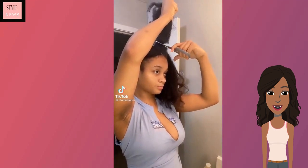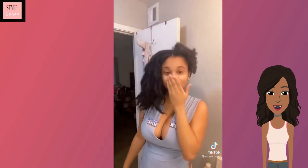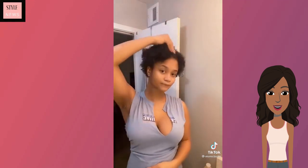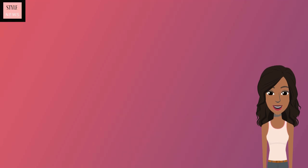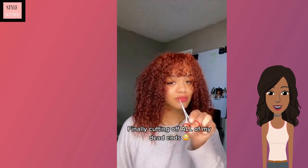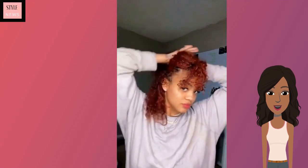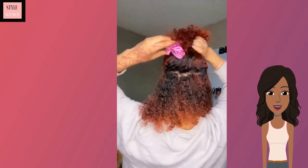All right, so getting into the next one. So she started off with pretty long hair. Now I think she's just gonna be rocking a TWA. Yes. She just wanted to switch it up with the short hair. And she is doing a mini chop. Her hair color is so pretty. It's like a pretty red.